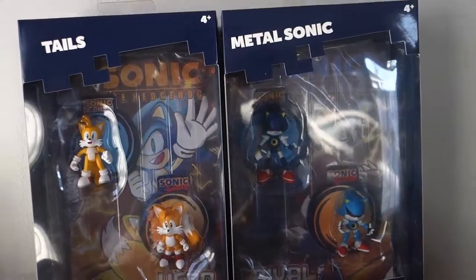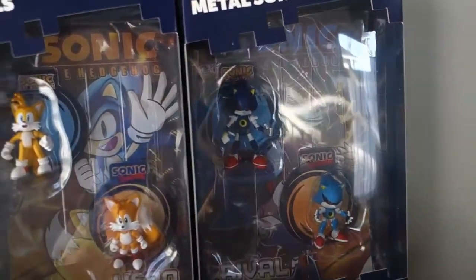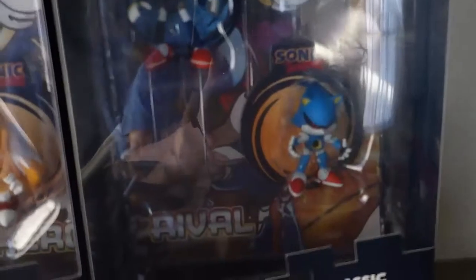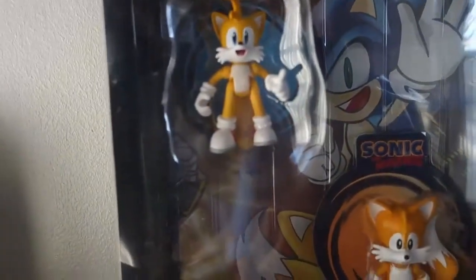But yeah, I finally got the Tails and Metal Sonic comic packs with 2 exclusive comics, 2 exclusive figures, 1 Force Rebuy, and another Force Rebuy. Well, Tails has the white chest for now, so yeah.